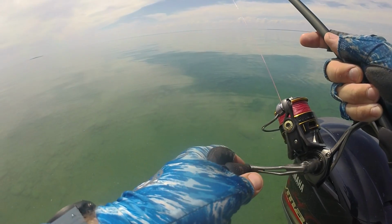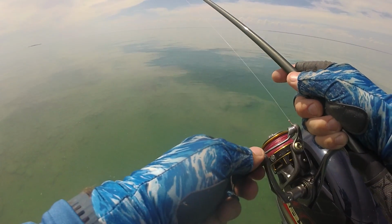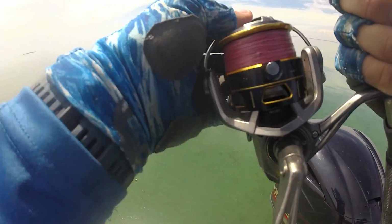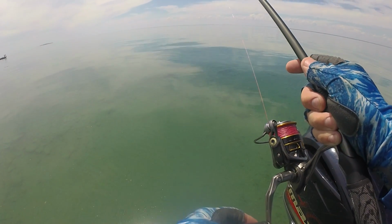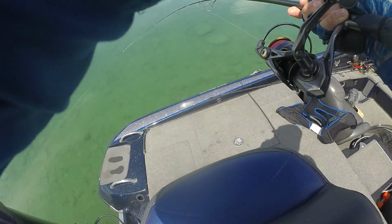It's crazy, throughout the day you can sort of get a feel for how these fish are acting and what they want to do, like which ones are aggressive, which ones don't really want it, which ones are cruising and not locked on. You can really tell, the more beds you see, the more fish you see, whether or not they're going to bite, like that one.